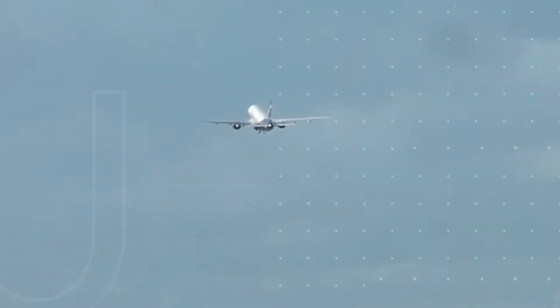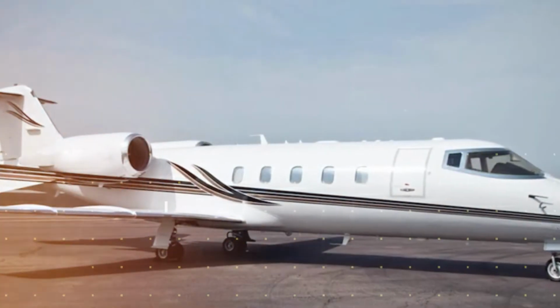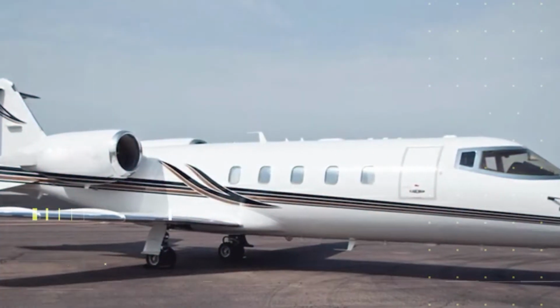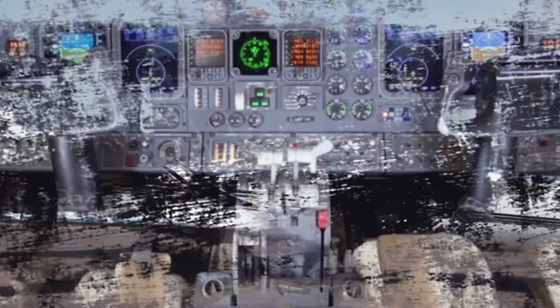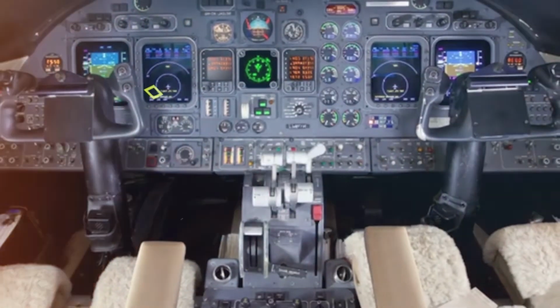Producers state 3 cruising options for the plane. The economical cruise is 421 knots, which is around 484 mph. The fast cruise is 454 knots, and the max cruise is 466 knots, and this is quite good for a small plane even if it was produced today. The range is 2,773 miles or 4,463 kilometers.